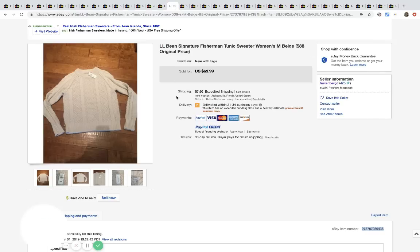LL Bean tunic sweater, size medium, and it's new with tags. The original price was $88. She picked this up at the Goodwill for $6, and it sold best offer for $49.99.